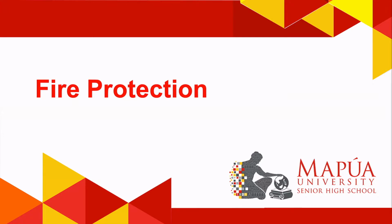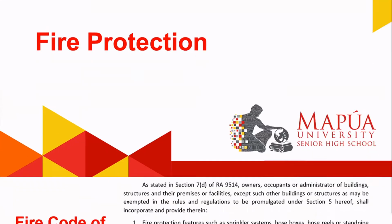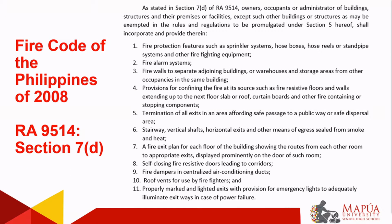For today, we'll be talking about the continuation of our lecture in fire hazards. We're continuing our lecture on fire protection. To understand fire protection, we must first understand what we call the Fire Code of the Philippines of 2008. Right? I've mentioned this before in our meeting, RA 9514. But for today, we'll be focusing on Section 7D.